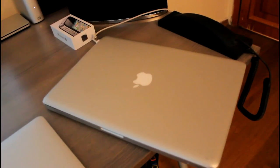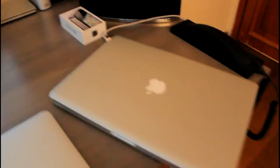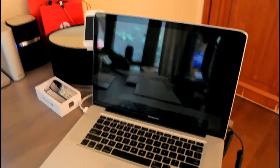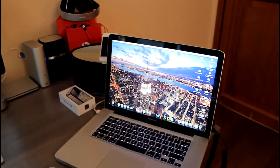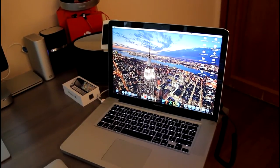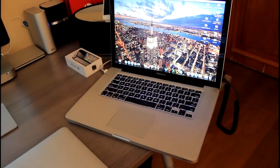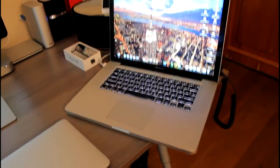And moving on. Right over here. This is the machine that started everything. I mean everything. All of this is because of this. This is my first MacBook Pro. It is the 2009 model. It has 2.53 gigahertz. It has 8 gigabytes of RAM. It has 500 gigabytes of hard drive, and it's dual core. Yes, dual core.